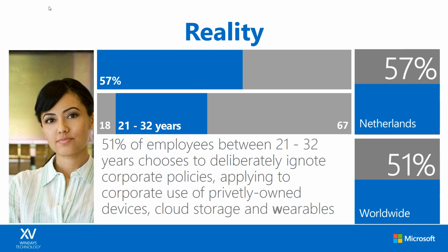No, you know what? Let's start with Bring Your Own, because this is, well, I think it's one of the few things that the Netherlands is actually ahead of the curve in. In the Netherlands, 57% of people between 21 and 32 years of age use their own devices, regardless of the policies and the security information strategies used by the company. Worldwide, it's only 51%. So that means that every 1 in 2 colleagues will use their smartwatch, their smartphones, their own devices and stuff like that to access your company data, your company information. Willingly.